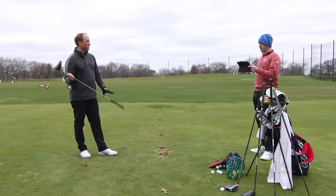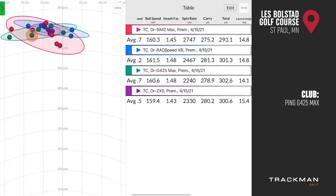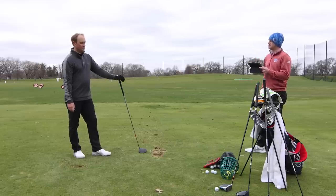I'm actually surprised at how all these models so far have been really dead straight ball flights. This one, the G425 Max, was more efficient, right? Kind of returned to the way Rad Speed XB was behaving off the face, just with a little bit lower spin. So 2200 is about the lowest spin so far in the four drivers. But now, last but not least, we have Tour Edge Exotics C721. All right.